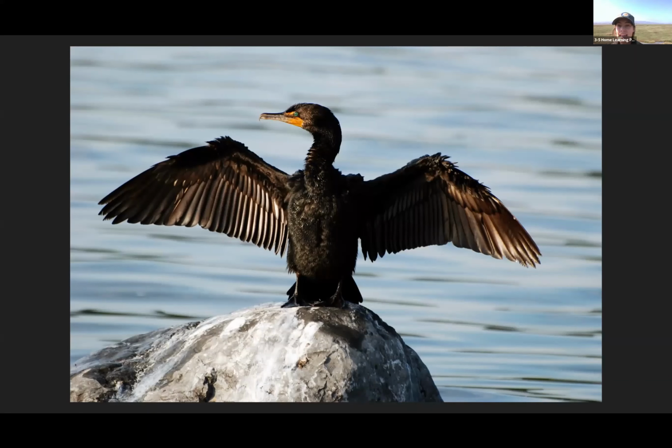Seabird wings tend to be longer and they tend to narrow down to a point. You can see it from this picture on your screen. That type of wing shape helps them to fly easily for long periods of time. So they're able to fly effortlessly. Really cool. So we learned about feathers, webbed feet, and wings.